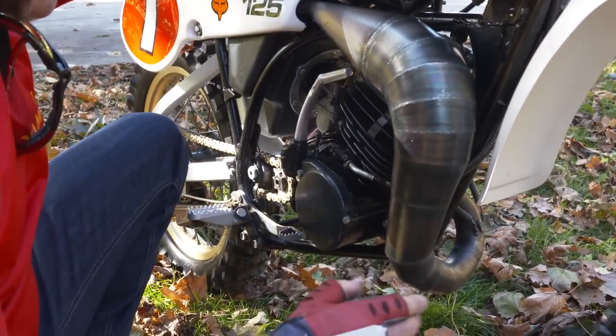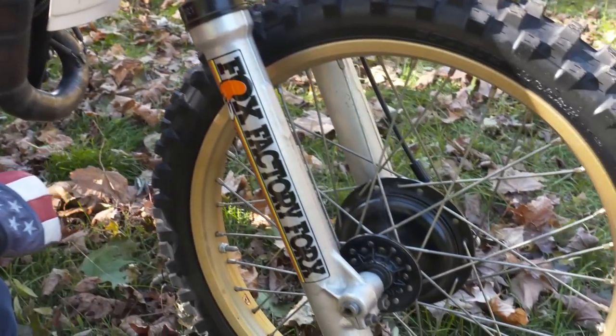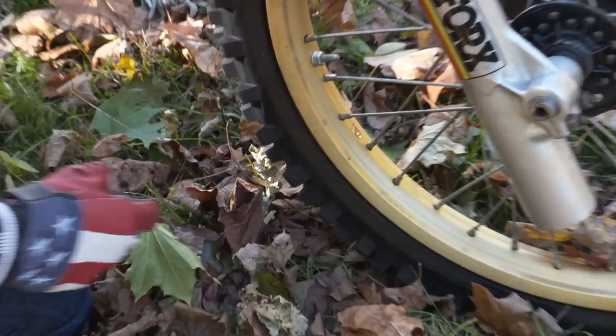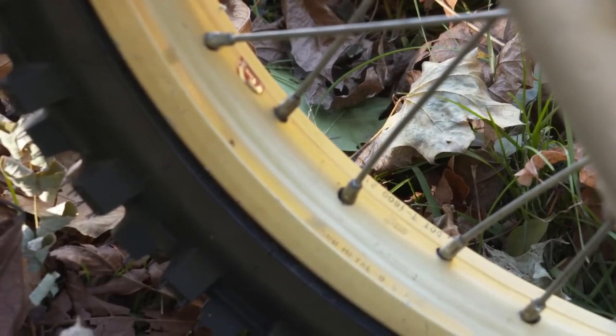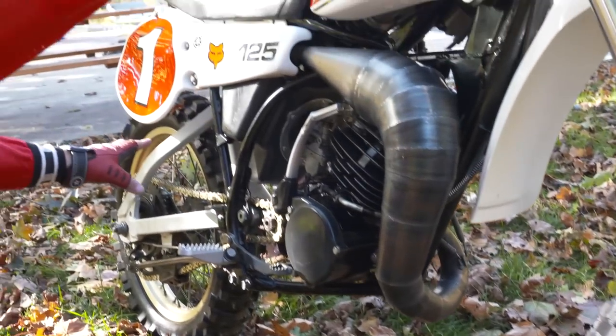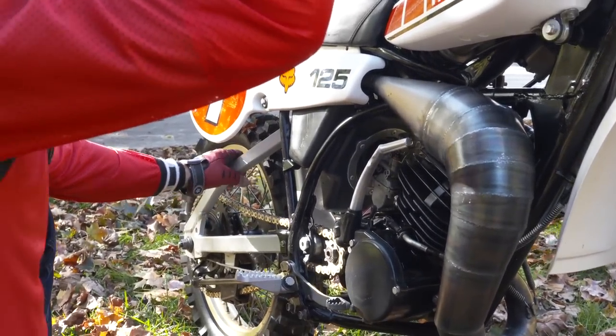So the brakes were, the hubs were improved, it has better hubs. These are gold Sun rims, front and rear, with brand new Dunlop tires and tubes and rim strips, a brand new rear chain. The swing arm on the '79, this is the factory production swing arm.